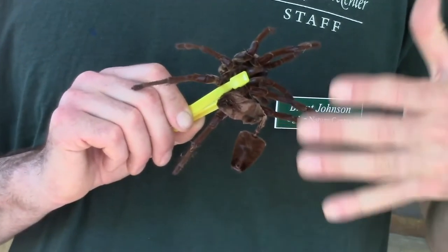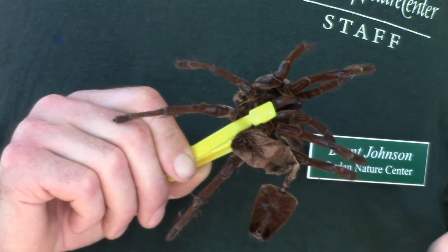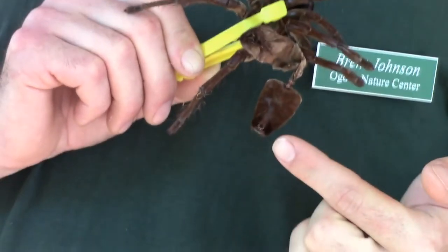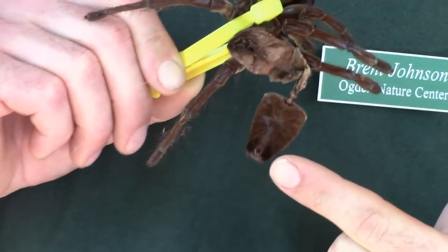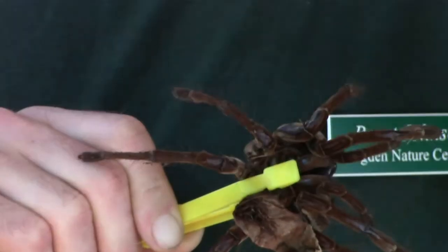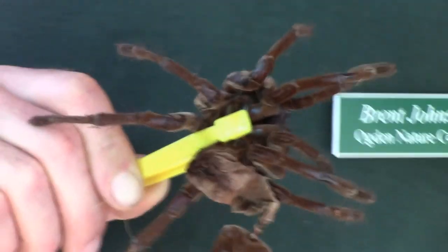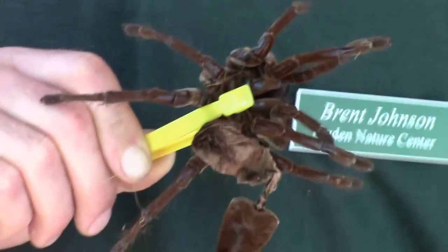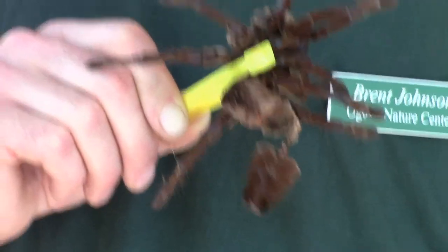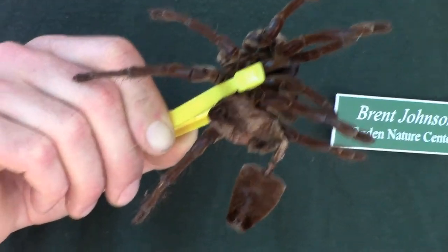When they go through this process, they go into their burrow and they pop off this top carapace here, the dorsal shield essentially, and they have to pull each individual leg out, which makes them very vulnerable to predation. That's why they need to be in a quiet, dark place.